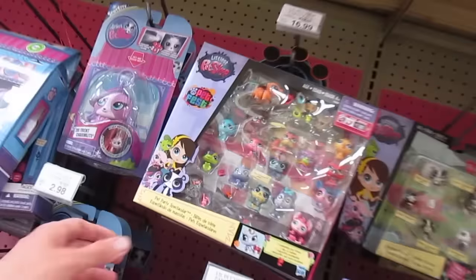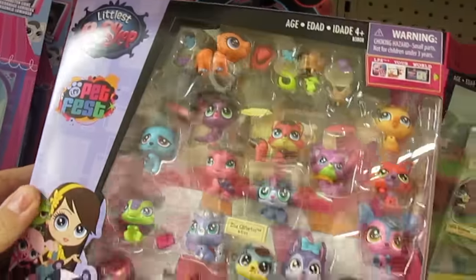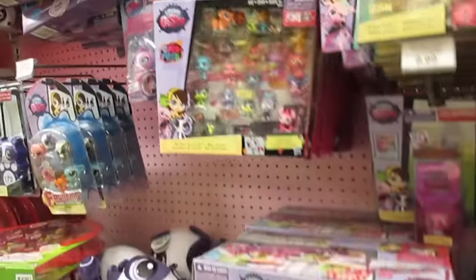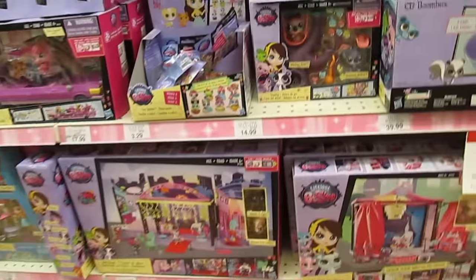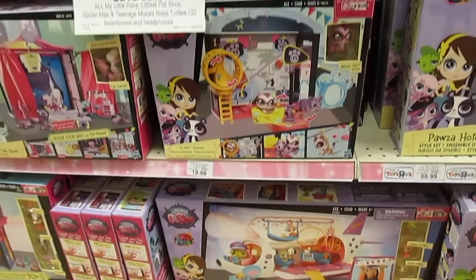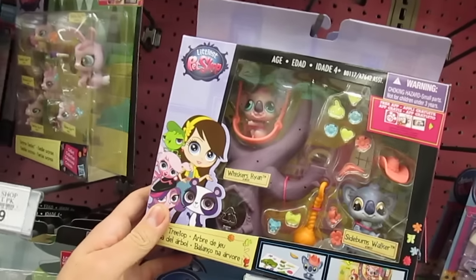Littlest Pet Shops are getting so cool. These are so little and so tiny. Look at them. Those are cute. That's the Pet Party Spectacular. I think Littlest Pet Shop is going to be really awesome for Christmas this year for a lot of kids, a lot of you little guys out there. These are fun. This is a cute little set.